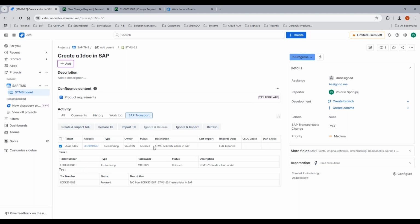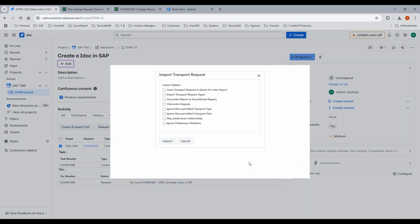So now, since this transport is released, what we're going to do is go ahead and import this transport. We do bring, for example, the different options that you have. So if you wanted to ignore some type of transport checks, etc., or overwrite originals, you also have these options directly from STMS that you could utilize. In my case, I'm just going to go ahead and import as is without ignoring anything.